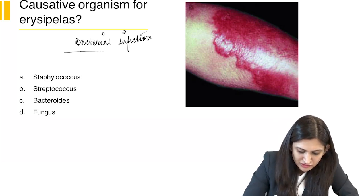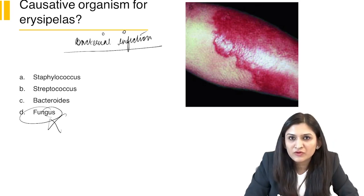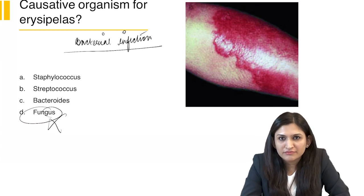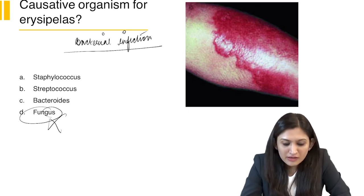If you know nothing else, if you just know that it is a bacterial infection of the skin, just exclude this answer. Now remember one thing: the most common infection of the skin is bacterial infection, and the most common causative organisms would be staph and strep.